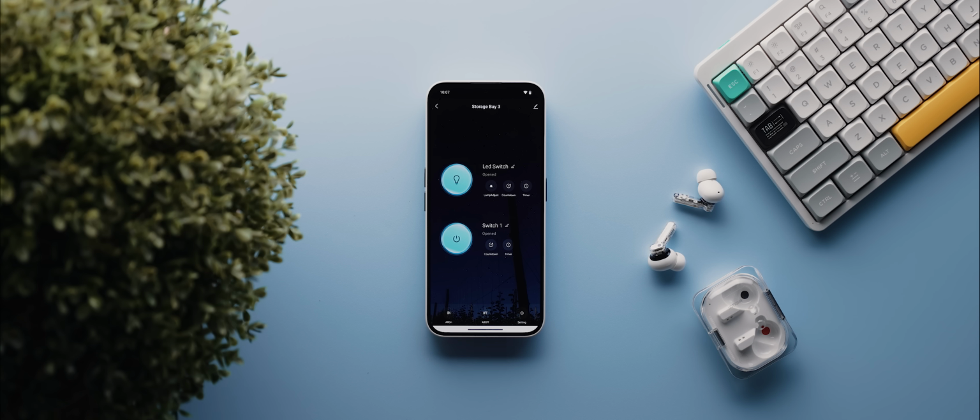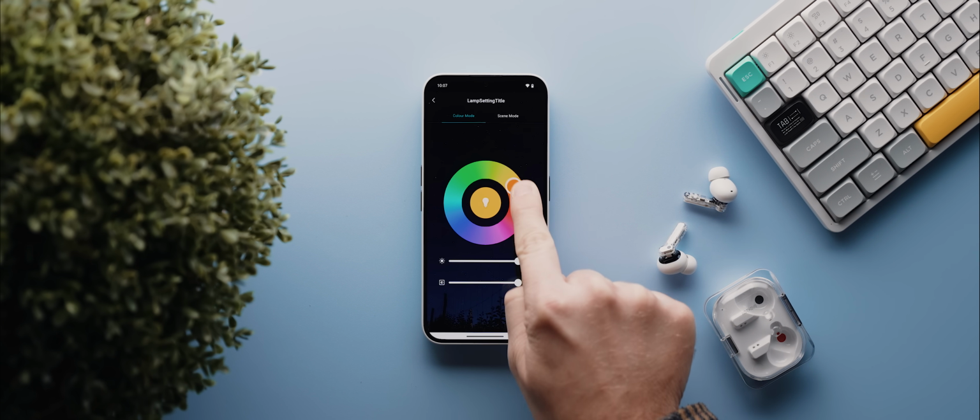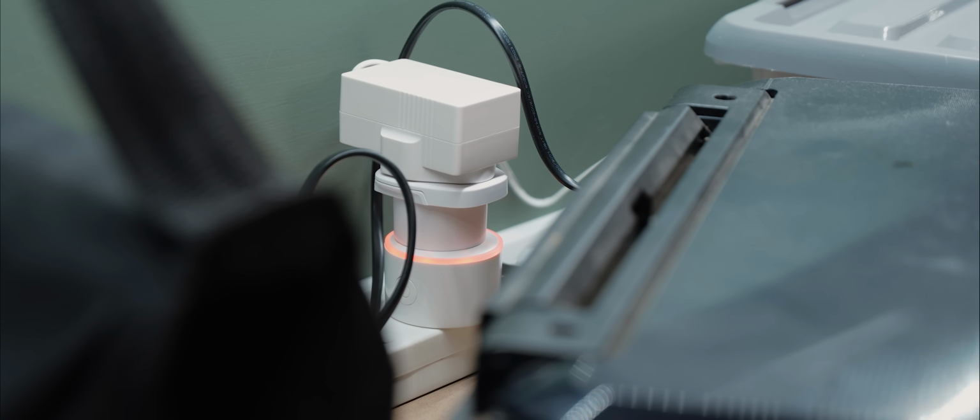These also pair through the Smart Home app, and they even have these customizable RGB ring lights around the plugs, which I don't take advantage of, but I can imagine they'd make it super easy to quickly identify a bunch of these plugs at a quick glance, which is really neat. All right, so that's how I made all the lights in my office smart.